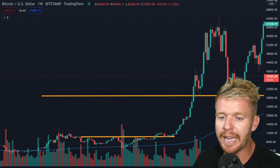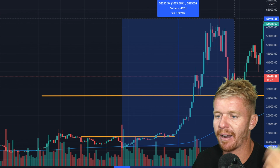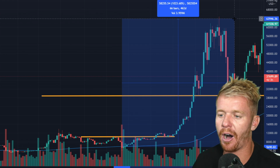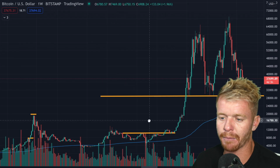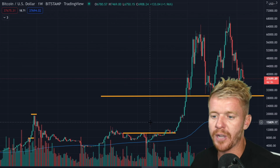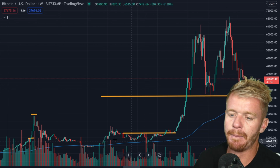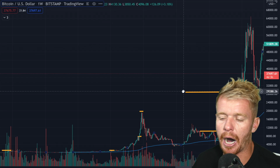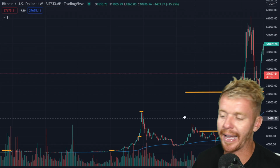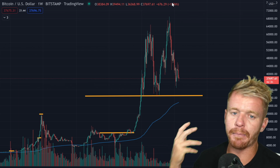So if you waited for that pullback to the 200-day moving average, you would have locked in about 1,000% return there on that move. Instead of trying to buy this big push up here, obviously we don't always know if the market's going to pull back to that moving average, but we know by looking through history that this has been a very common pattern, that Bitcoin likes to make massive moves to the upside and then pull back around 80%.